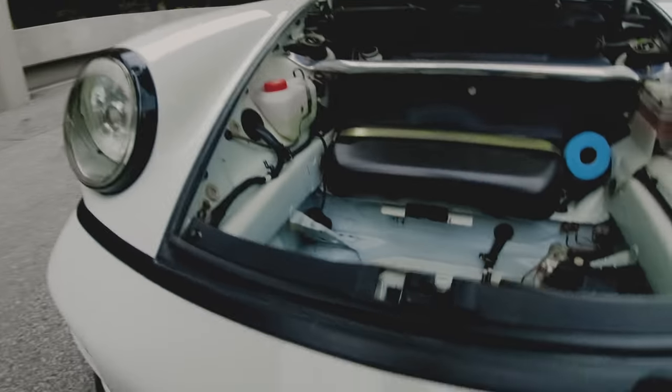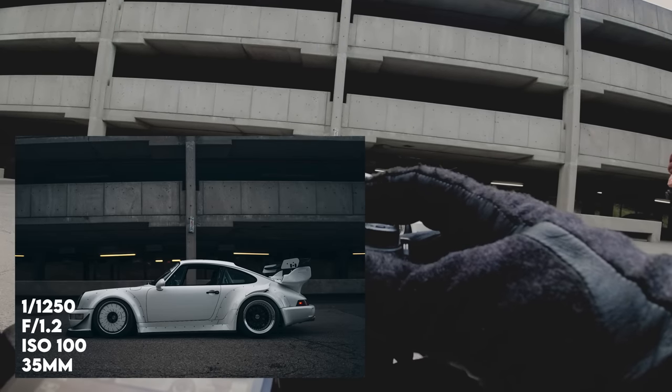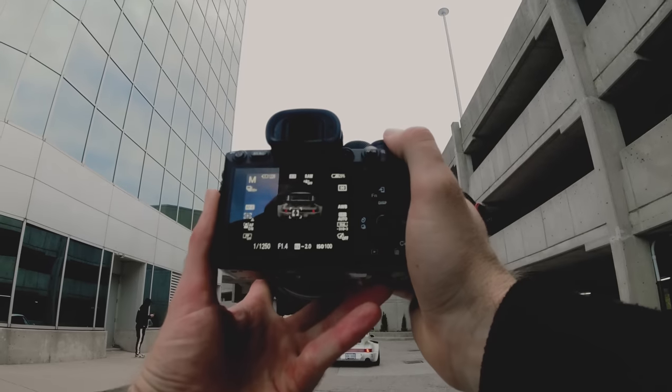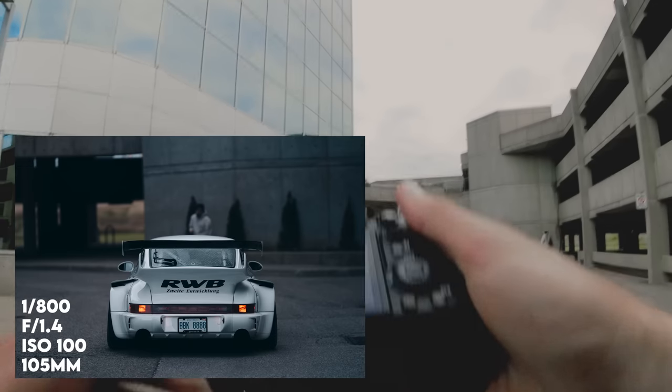No way. Yeah. Take a look. Oh, nice. I don't like this shot. I'm gonna have to move it. Too much going on in the background.